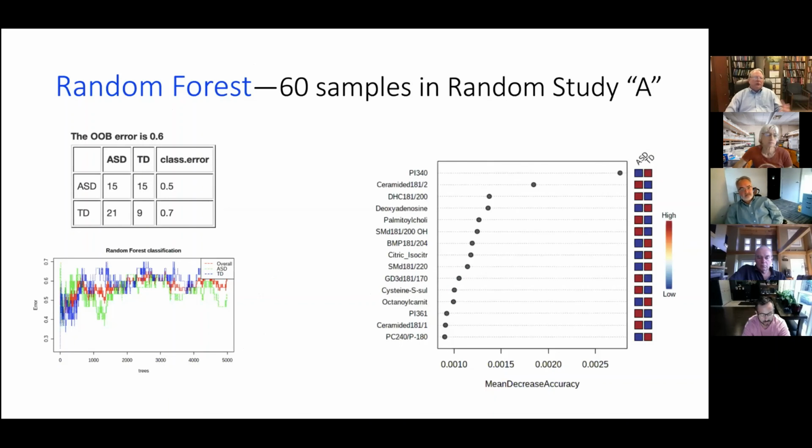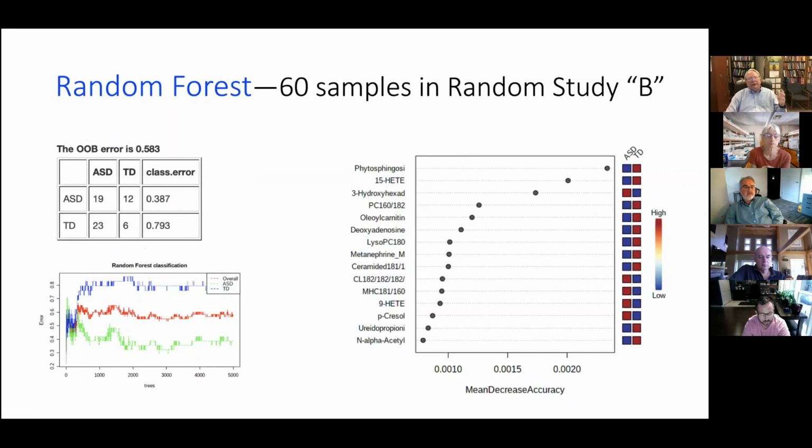So now if you do a random forest, we like random forest because it's very robust or resistant to overfitting your model. In this example, which was generated from a random data set, the out-of-bag error was 0.6, and we like to see out-of-bag errors below 0.25. Okay, I won't go through a lot of this. This is just another example. Again, this particular out-of-bag error was 0.6, and again we want to be below 0.25.